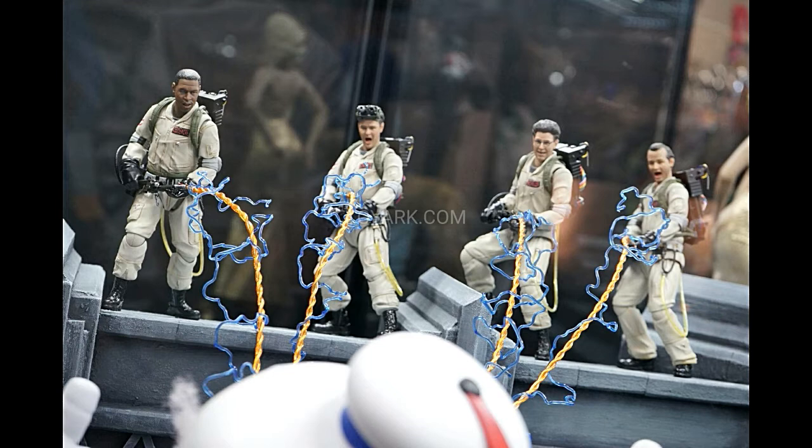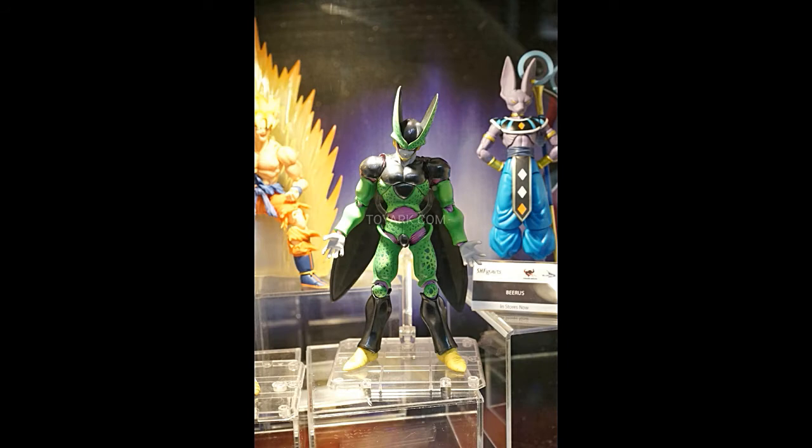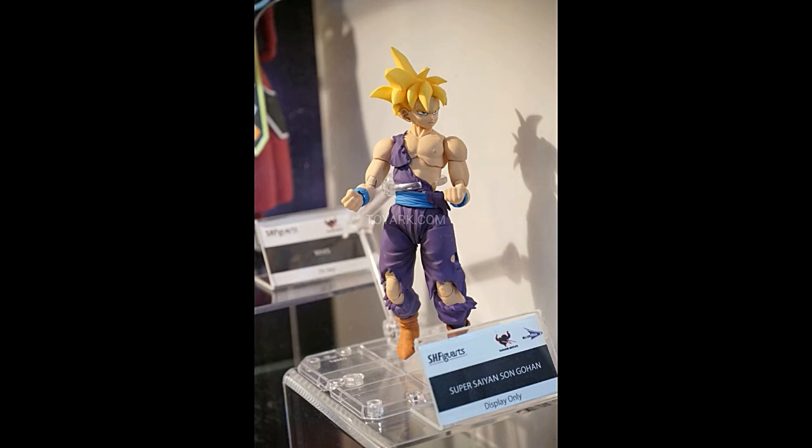Next is one of my favorites, Dragon Ball Z. Right here we have Cell, who's very high in the secondary market, so they're doing him in prime color, so he's returning. So you'll be able to pick him up, don't miss him this time around. And then you have Gohan, who is in Super Saiyan mode when he's fighting Cell, and he's all battle damaged, just like his father normally is when he goes into battle.